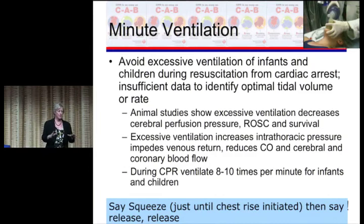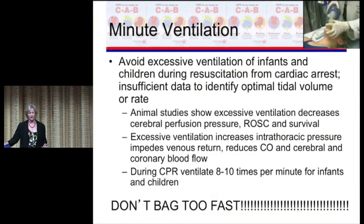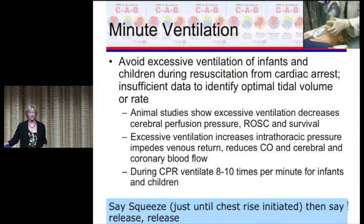Okay? So this is a really big change, and I'm telling you, it is going to help your patients if you slow down the respirations. Nobody died of hypercapnia, okay? But people die of hypoxemia. And that can occur if you over-hyperventilate. Again, squeeze, release, release, right? So squeeze just until chest rise is initiated, and then say the release phase. Bottom line, don't bag too fast.